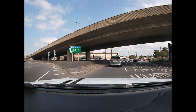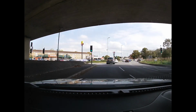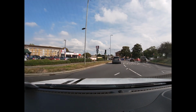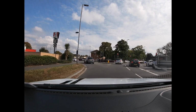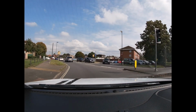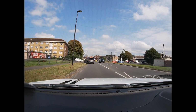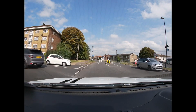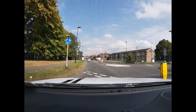So here we now want to take the next exit, so I'm checking the left-hand mirror, popping a signal on to tell people we plan to exit. But as we exit, if you look where the little silver Corsa is, we could have followed that route and taken the next exit. Cancelling the signal promptly once we're in to avoid any confusion to this white car emerging from the McDonald's entrance. And we will go left first exit out of the mini roundabout.